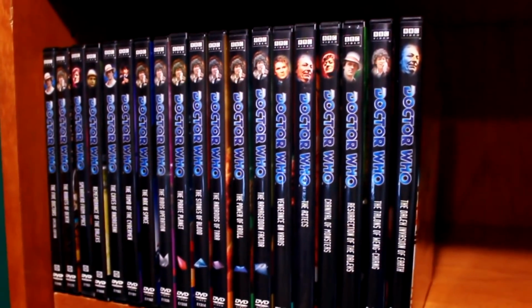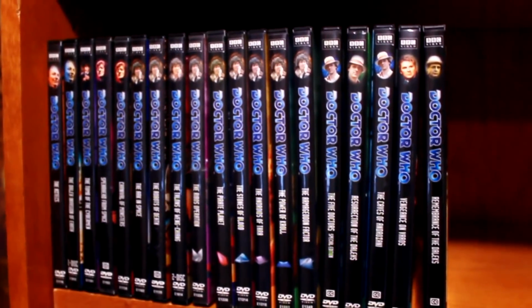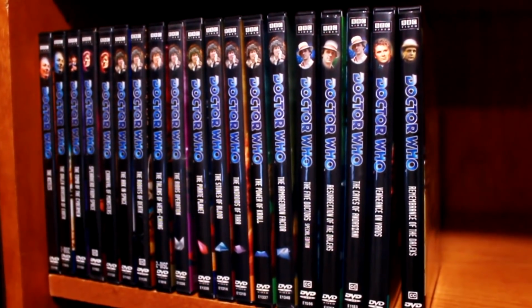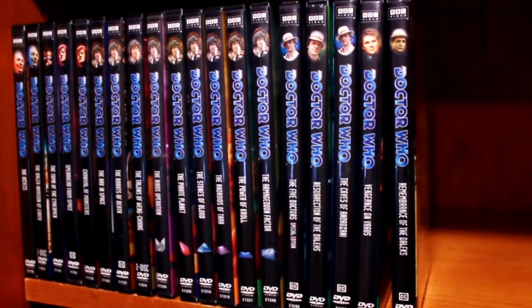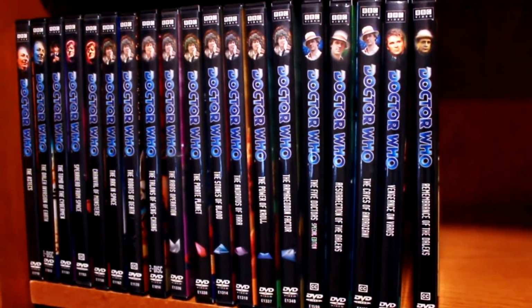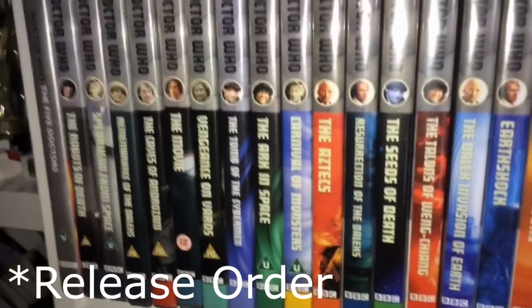Let's see what it looks like in story order. We have 2 releases for the first Doctor, 1 for the second, 2 for the third, 9 for the fourth Doctor, 3 for the fifth, 1 for the sixth, and 1 for the seventh. Let's see what the UK collection would have looked like. So this is what the collection would look like if it was in chronological order.